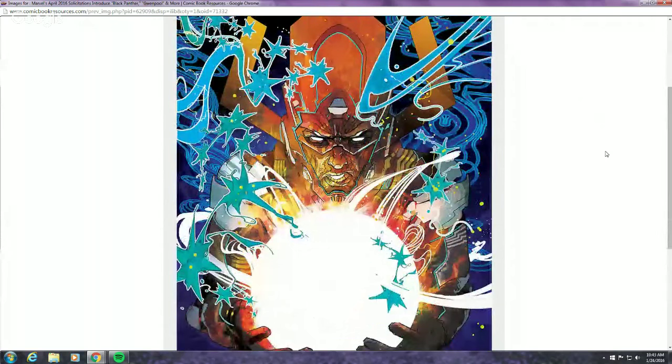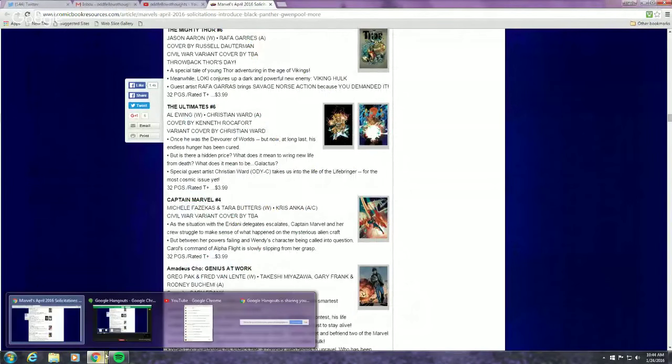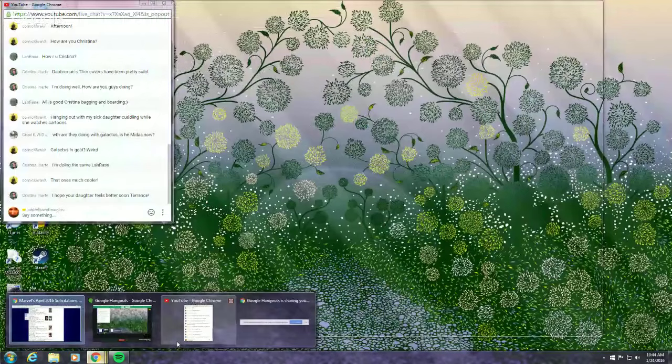Like I said, this is one of those things where normally I get normal covers. If this isn't going to cost me a pretty penny, I'll probably get it instead. I actually do collect the Ultimates, so that's going to be the cover that I'm going to be interested in. So that's cool. I dig that. I think that looks really powerful and stuff.